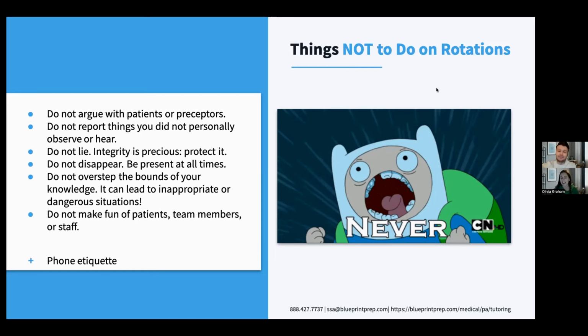Exactly. And like you said, Logan, ask questions, but not in front of the patient, and ask them in a respectful way, saying, hey, why did you do this? I was confused about it. Why did you do this instead of that? Easy, not like, I would have done this. Well, you wouldn't have done anything because you're a student, not a provider. Actually, that would have been illegal. Yeah, absolutely.